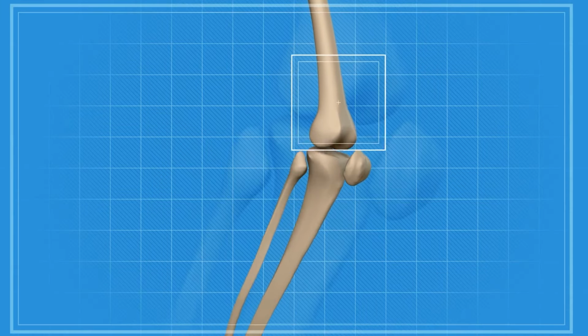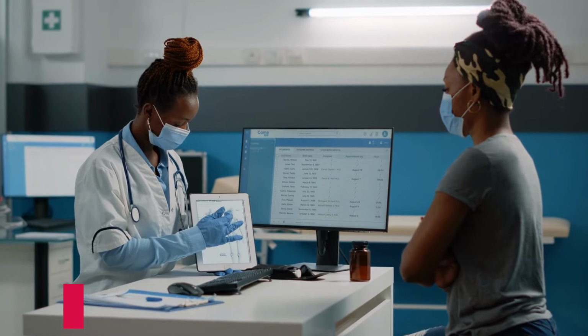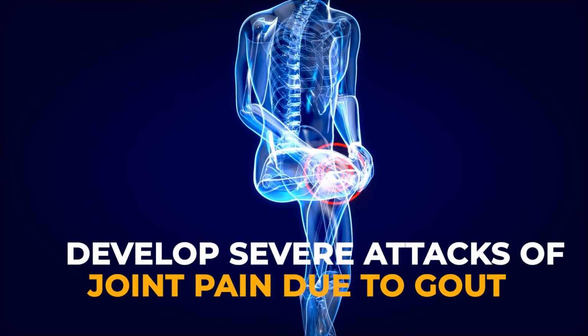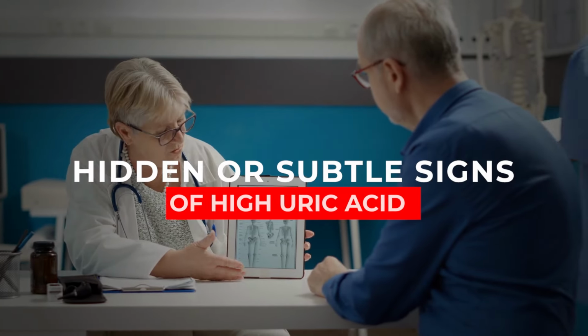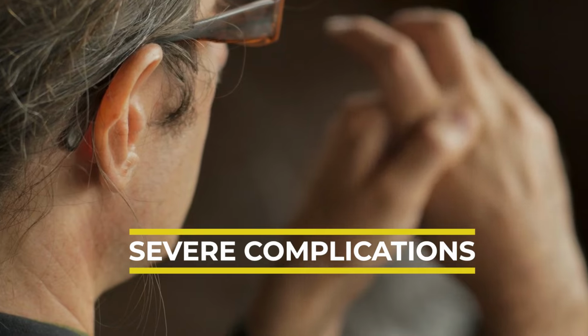In some cases, joint pains and other symptoms of high uric acid levels remain subtle and go unnoticed. Patients come to know that they have a high uric acid level only when they develop severe attacks of joint pain due to gout. Hence, it is important to know those hidden or subtle signs of high uric acid so that you are able to detect this abnormality before it causes severe complications.